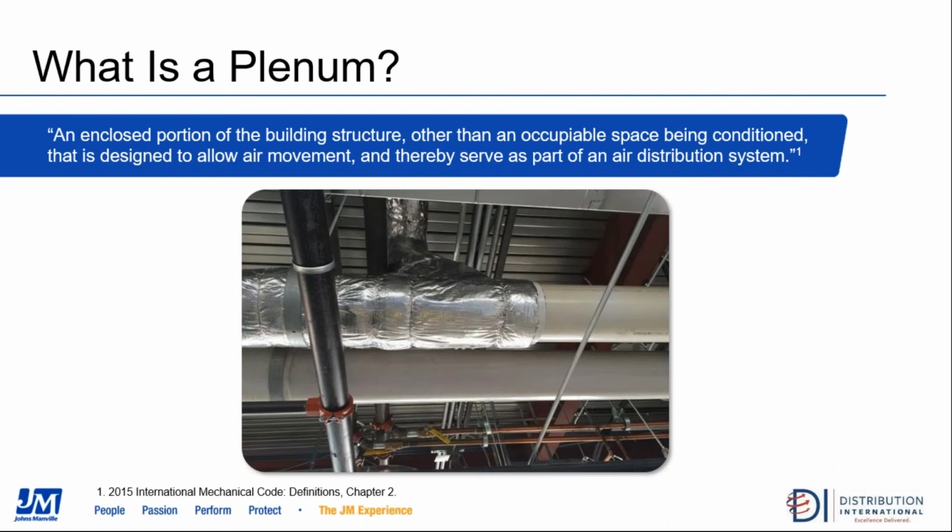Plenum spaces in buildings tend to be those out-of-sight, out-of-mind spaces, because they're typically hidden behind ceiling panels and/or below floors. That being said, they're incredibly important building components. Plenum spaces are designed to house HVAC systems, computer and telephone network cables, and piping runs. They're also utilized to provide pathways for return airflow for HVAC systems. While they may seem simply like a convenient way to hide unsightly ductwork, piping, or cables, they actually create a unique environment in the building that system designers have to carefully consider when designing the building. Next slide, please.